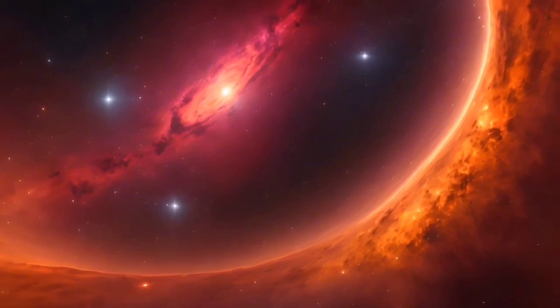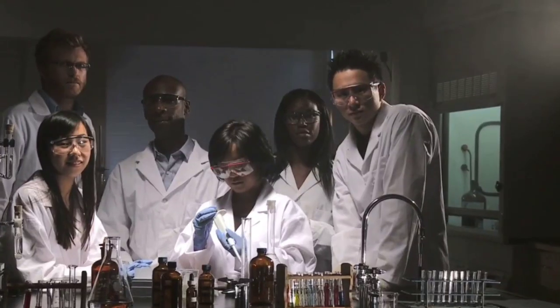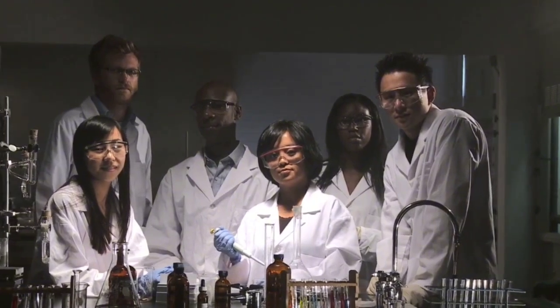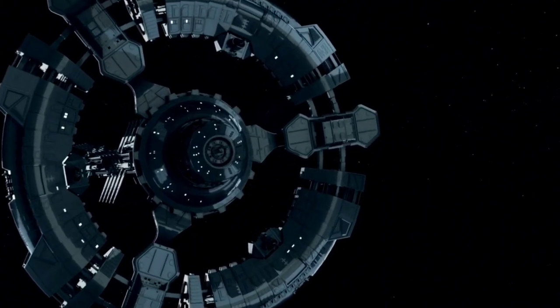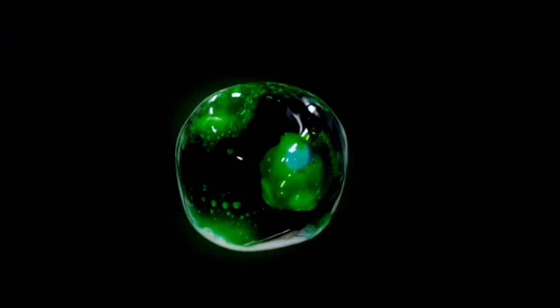Let's look at Proxima Centauri, the star around which Proxima B revolves. The Alpha Centauri system, which includes Proxima Centauri, comprises 3 stars: Alpha Centauri A, Alpha Centauri B, and Proxima Centauri, Alpha Centauri C. These stars form the closest star system to our solar system.